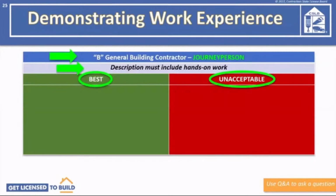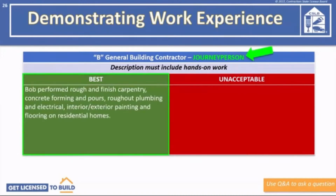demonstrate. The first example is journey person experience. The overall theme we'll keep repeating is the more specific the description, the better. Note, the work experience form should be completed by your certifier, someone who has knowledge and has observed your work experience for the classification you're applying for. That person does not have to be a licensed contractor. Our first example is for the Class B general building contractor.